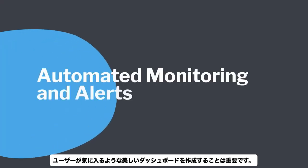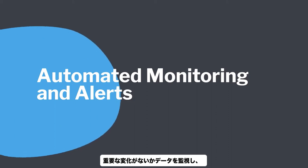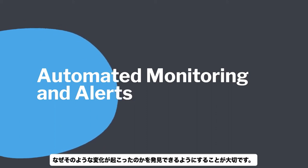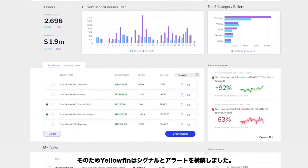Creating beautiful dashboards that your users will love is important. Helping them to monitor their data for significant changes and discover why those changes occurred is critical. That's why Yellowfin created signals and alerts.